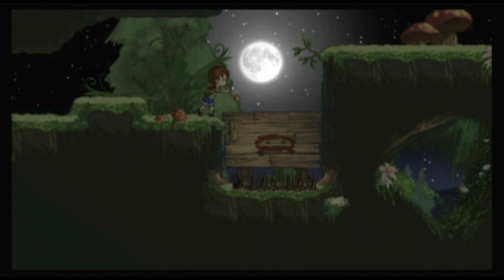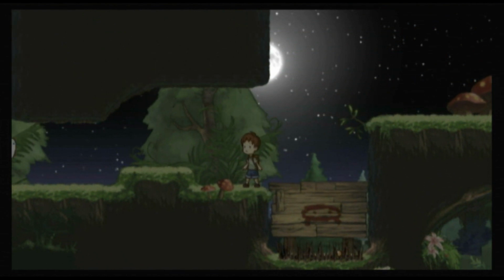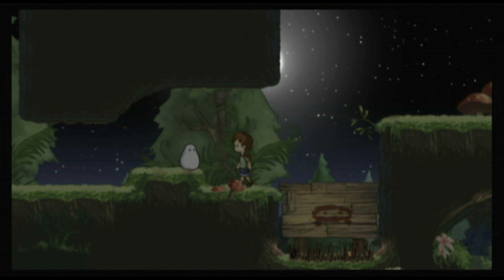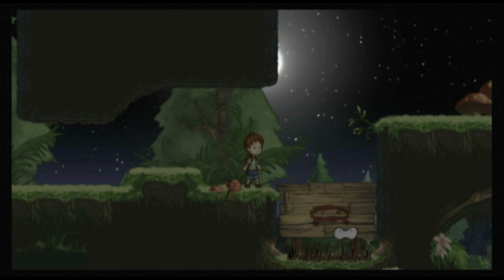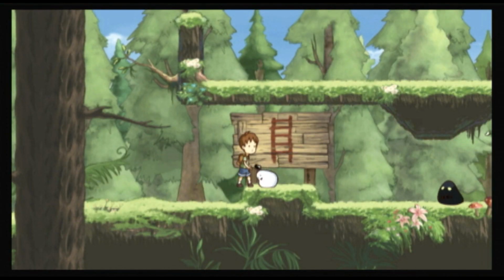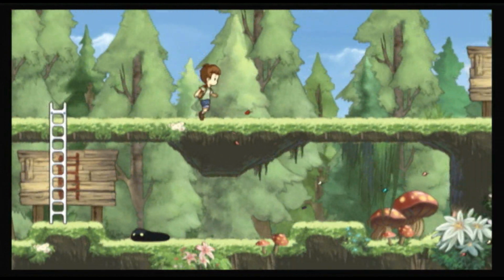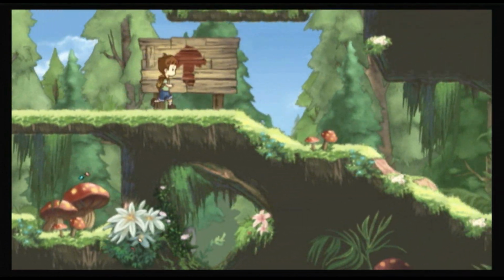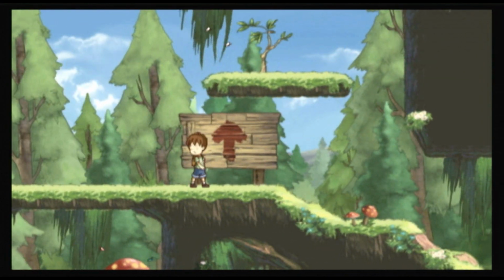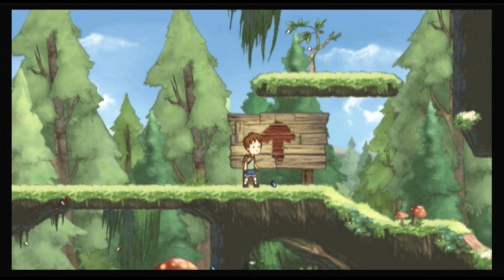So, armed only with a variety of transformative jellybeans, you have to feed the Blob an appropriate jellybean to get through a given situation. You might have to turn the Blob into a ladder to reach a platform, or you might have to turn him into a trampoline to make an otherwise impossible jump. Your Blob has a really nice variety of attributes to keep the puzzle-solving, platform-leaping gameplay interesting, an endeavor that's helped along further by the level design.